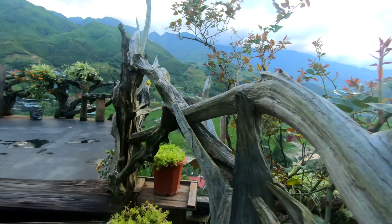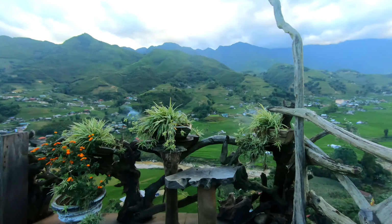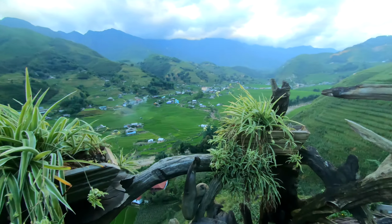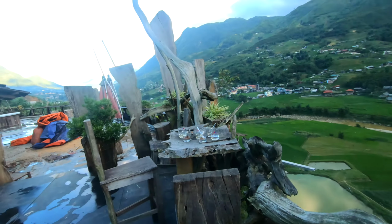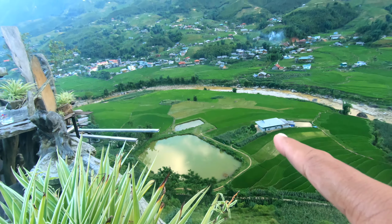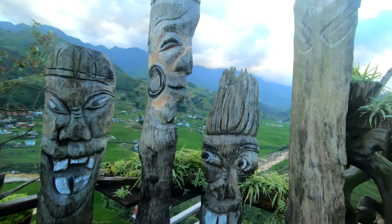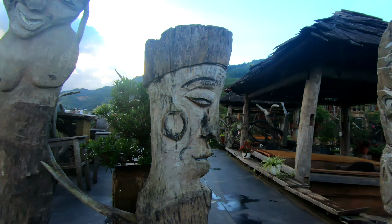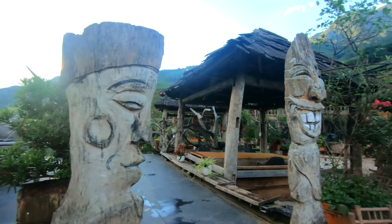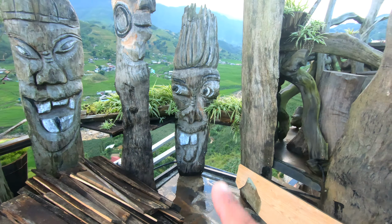Look at this, guys. All made out of wood. Beautiful. Wood from the local area, and it's quite strong. Look at the vibes. This is a balcony. I think that's actually a fish farm down there. Fish farm, the stream. You've got all the rice paddies over there. Guys, check out these Maori tikis. They look like Maori tikis. They're Vietnamese ones, guys. That one's got only 2 teeth. Buck teeth.